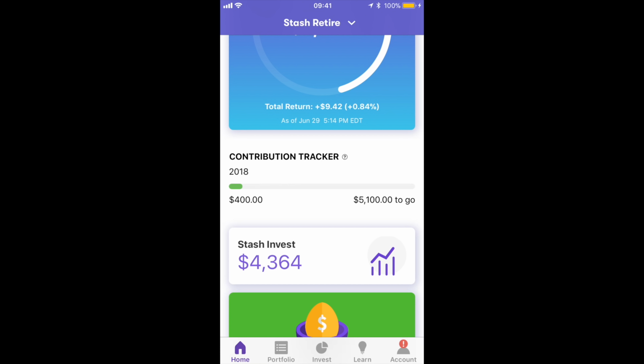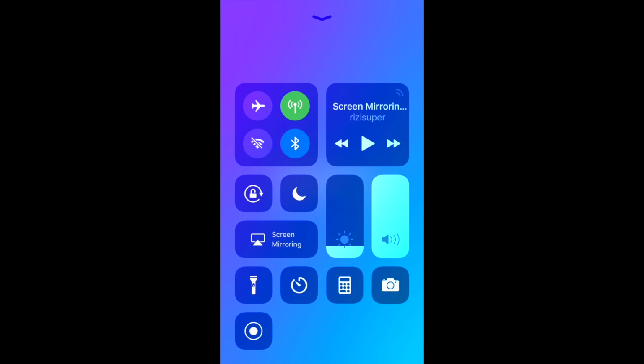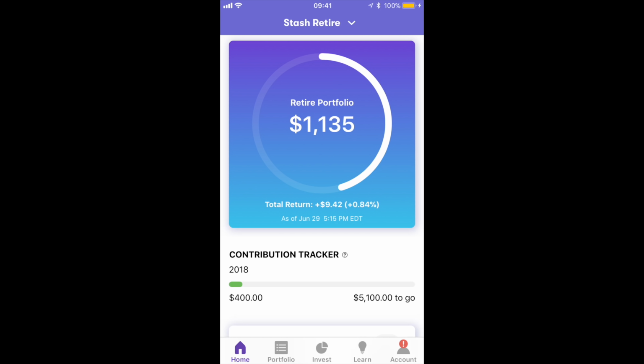Now let me give you guys an example. Let's say you made $25,000 for one year, and if you invested $5,500 into your retirement portfolio, you can roughly subtract the $5,500 from the $25,000 that you owe. So let's see here. I don't know why I can't subtract, but I have a calculator here. So roughly you would pay taxes on $19,500 instead of the $25,000, but that's if you invested money into your Stash retirement account. I had to put my password in.